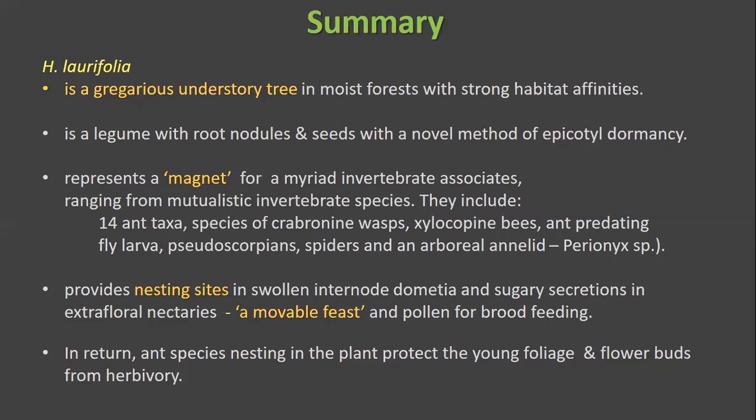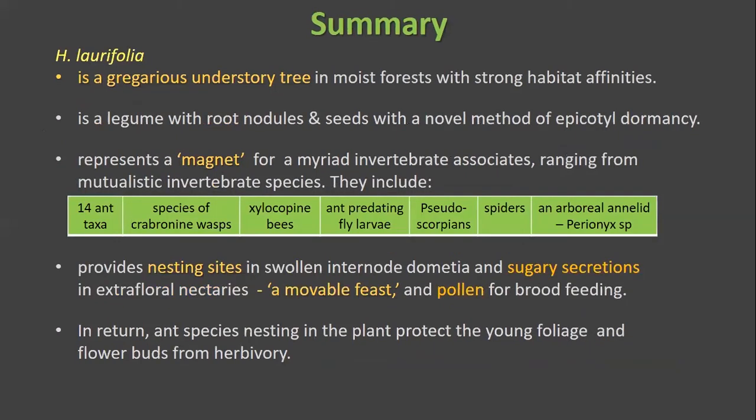Right. So coming to the summary, it's a gregarious understory tree in moist forests with strong habitat affinities. It's a legume with root nodules and seeds with a novel method of epicotyl dormancy for that family, and represents a magnet for a myriad of invertebrate associates, ranging from mutualistic invertebrate species and so on. The numbers are given there. I think in the next slide, yes.